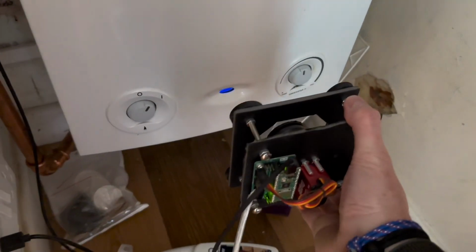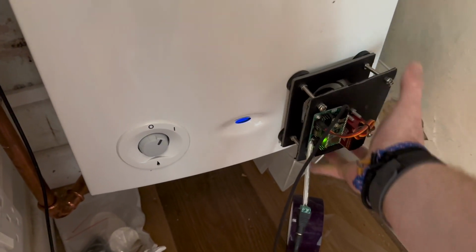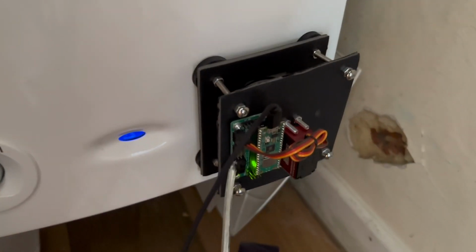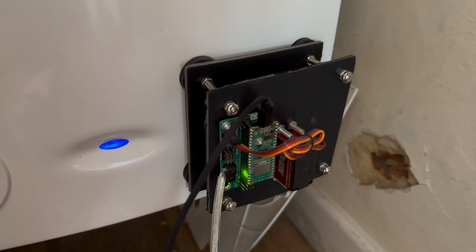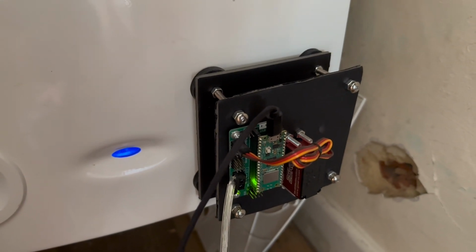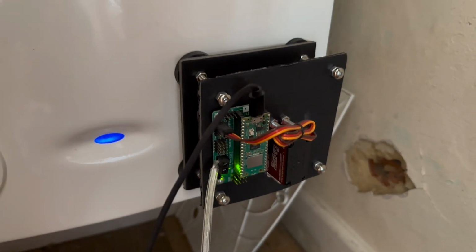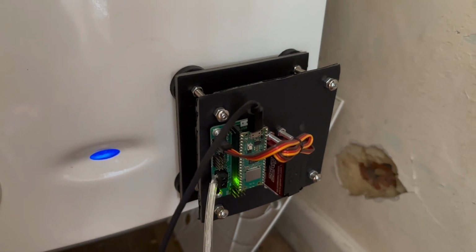This whole thing is attached magnetically to the front of my boiler over the flow temperature dial, like that. And that little noise was the servo controlling the temperature knob and calibrating it to the level that we want it to be at. And I'll explain how that works now.